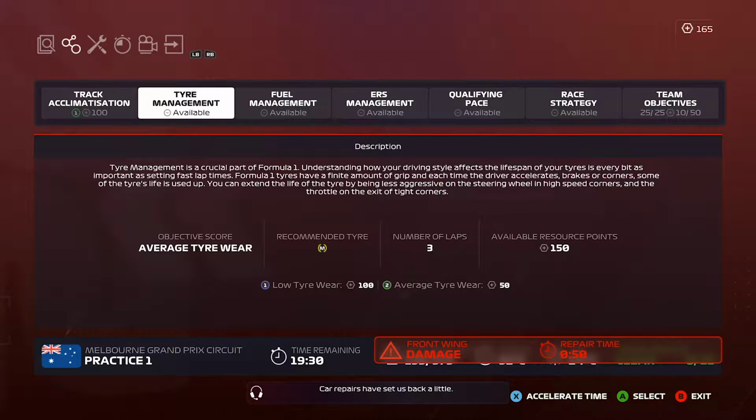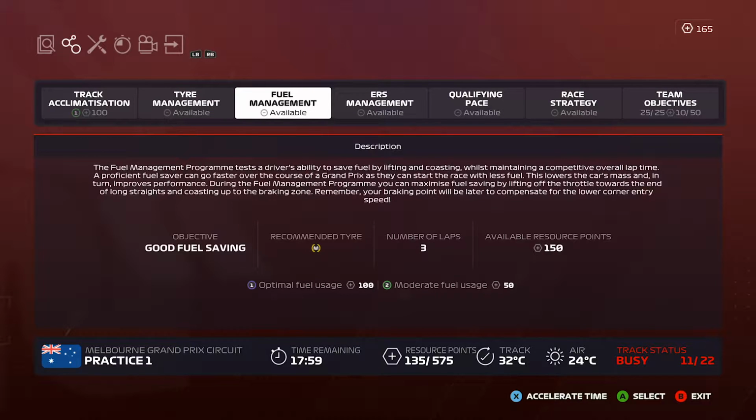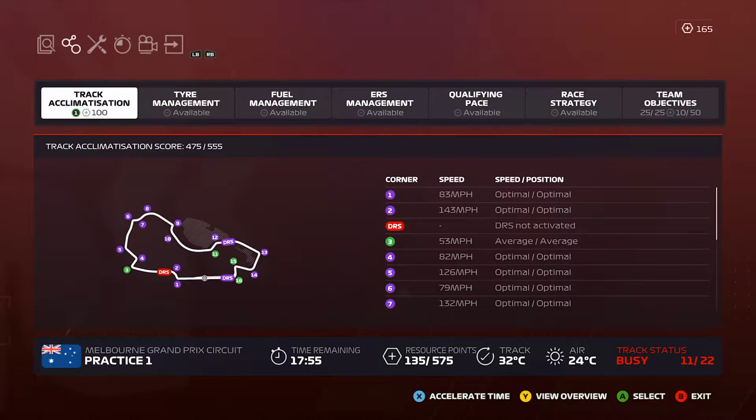Car repairs have set us back a little. So far, our fastest lap is a 1 minute 31.4. So we could do the tyre management one. I might just do the qualifying pace one now, though. Let's accelerate time a little bit. Get that fixed. There we go. So fuel management. What did I score on this one?